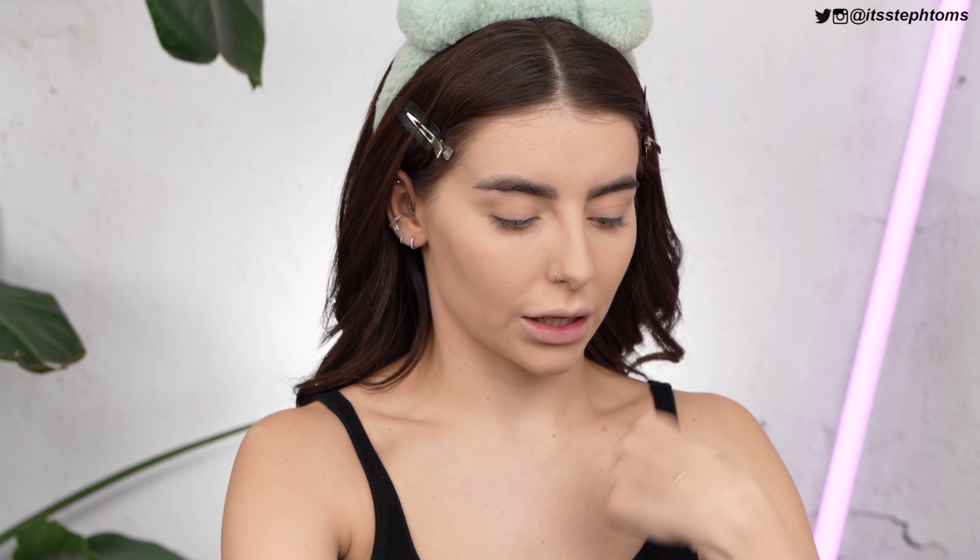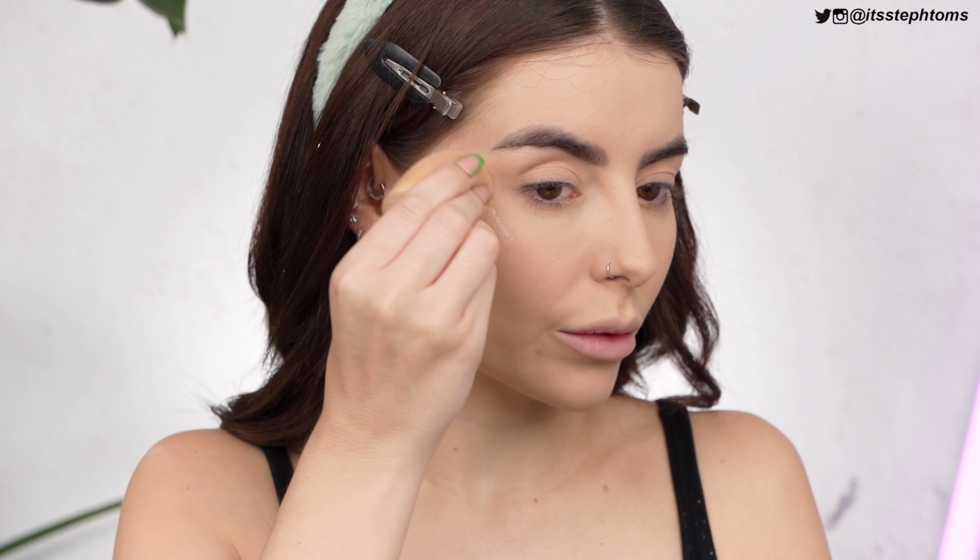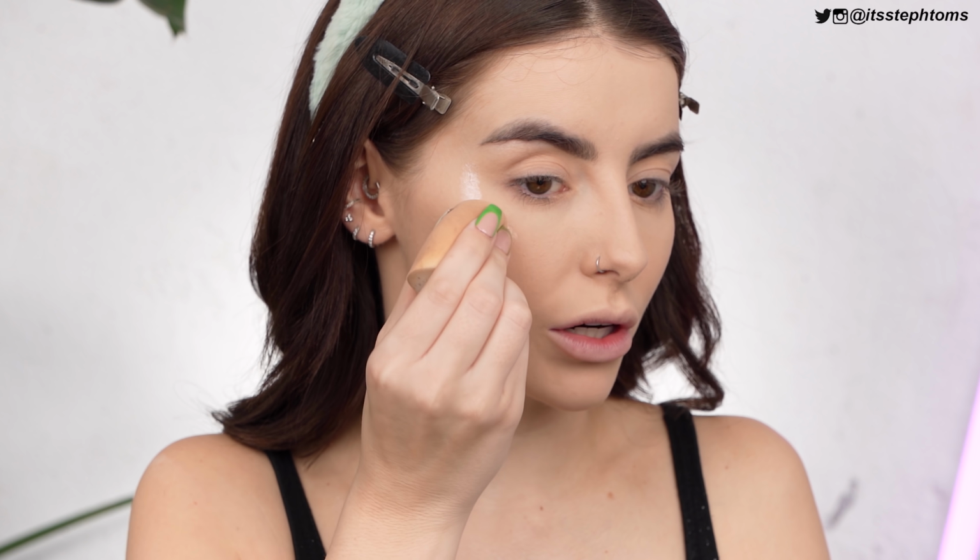Let's see what this looks like. I mean, it does look very pretty. Ooh, okay, Sainsburys, hello. Dot some of that on the high points of my cheeks. It's quite a thick liquid. I'm just gonna blend that out with my sponge here and just dot it on and blend it. Okay, I need to stop because now it is taking off my foundation a bit.